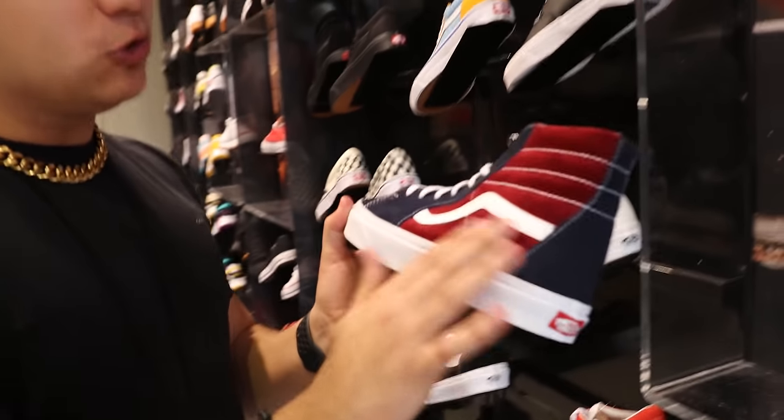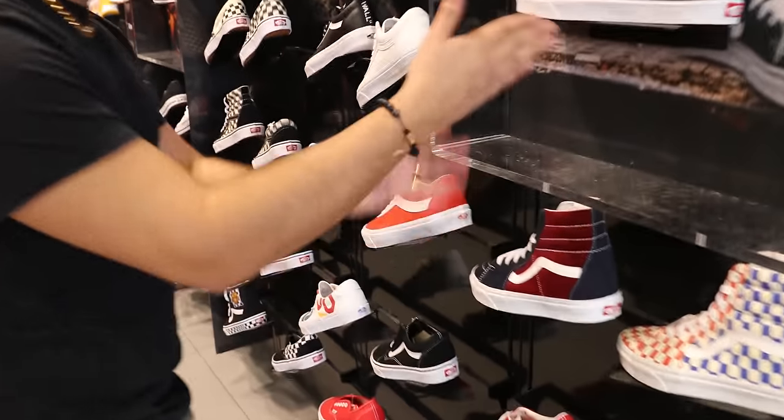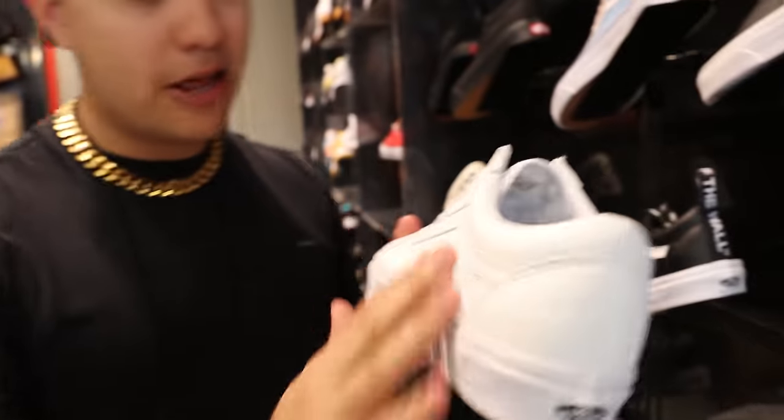These are dope, but they're a little too subtle for me. Just a little too subtle. We need to find a middle ground between those two. These leather white ones, bro. These pop. These leather white ones pop. However, I know that they're gonna get dirty really fast.